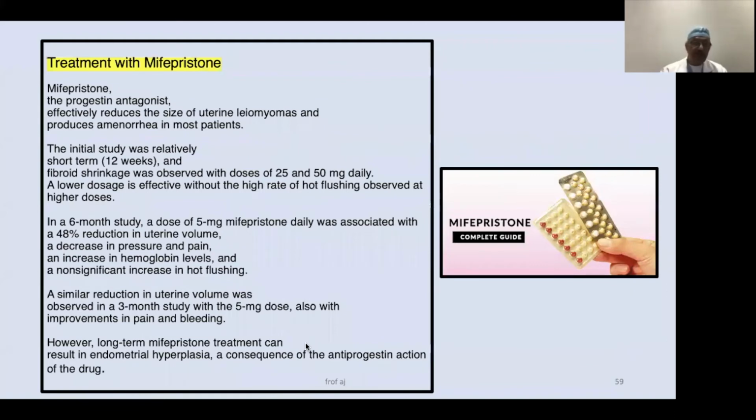Many advantages. In a 6-month study, 5 milligrams gave a 45% reduction in uterine size, a decrease in pressure symptoms, an increase in hemoglobin, and a non-significant increase in hot flushes. A similar reduction in uterine size was observed in a 3-month study of a 5 milligram dose, with improvement in pain and bleeding. However, long-term treatment may result in endometrial hyperplasia, a consequence of the anti-progesterone effect of the drug.